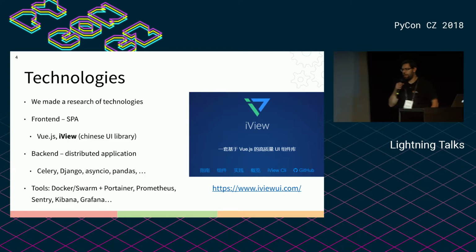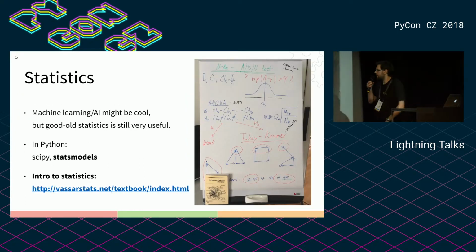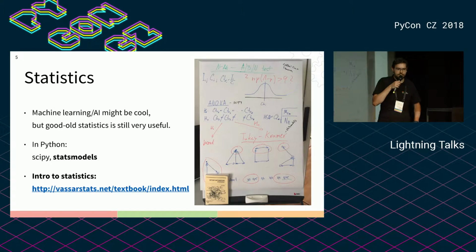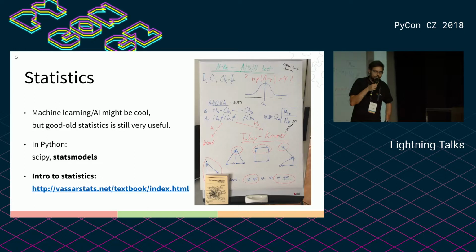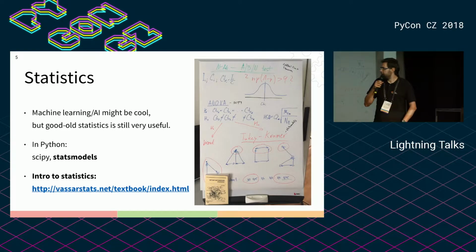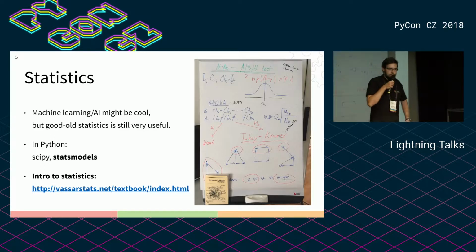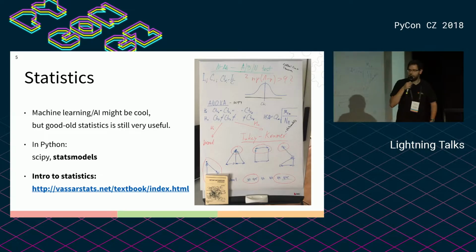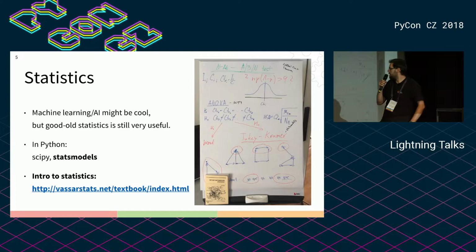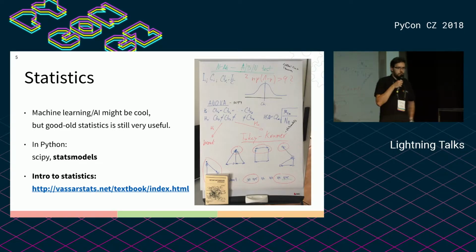During the development, we were facing some challenges. And the most recent one was statistics for A/B/N testing. This is basically A/B testing, but with more than 2 variants. And in Python, it's pretty easy to do that. You can use the SciPy package and statsmodels package. If you are doing something similar, try these packages. They are pretty good. And if you are new into statistics, I can recommend the vassarstats.net. It's a pretty good site with textbooks on statistics, and it's really easy to understand and really useful.